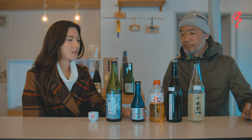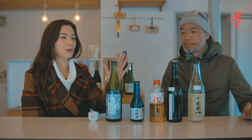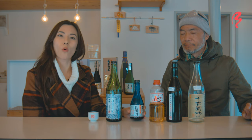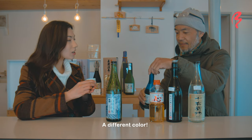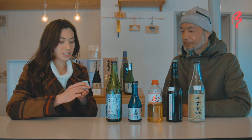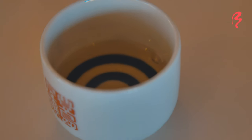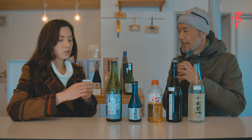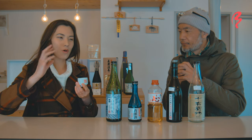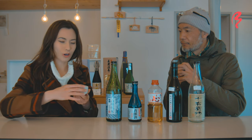This one has been sitting for quite a long time. These are the fresh sakes and they're bottled as soon as they're made, but this one has been sitting much like a wine for many years. 色が違うんですね。So the first thing that I just noticed is that it's not a clear color. It's actually kind of a brownish yellow. So it's just because of the sugar content in it. And then when that acidifies, then that becomes this kind of brownish color.